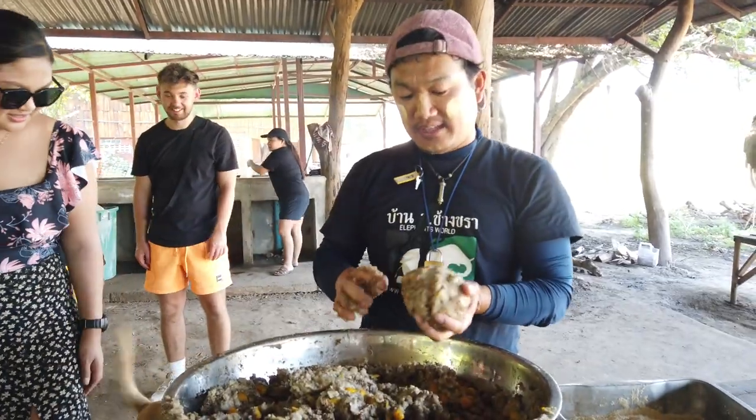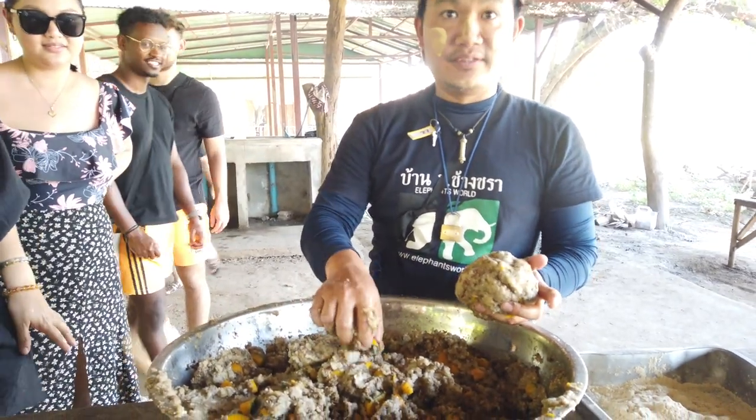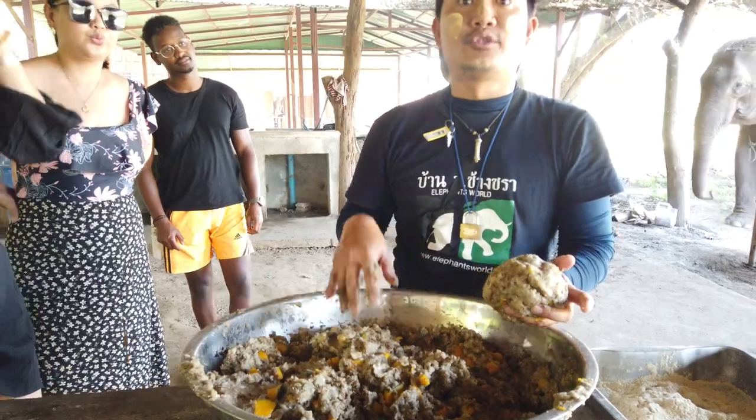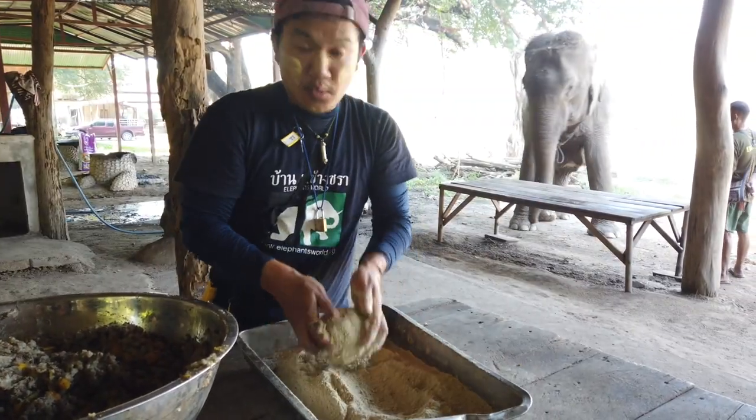We got the sticky rice, the elephant pellet, and also pumpkin. We make this for the old elephants as a special diet, so it's easier to swallow.